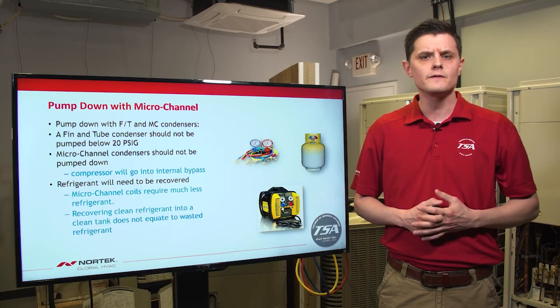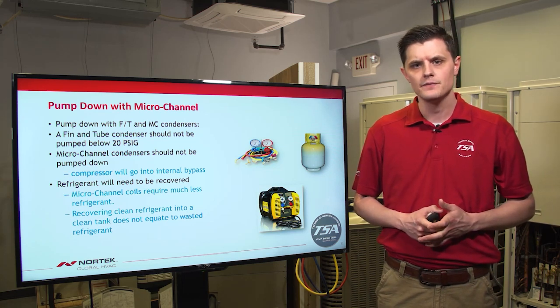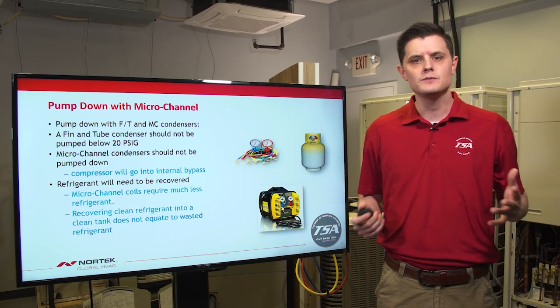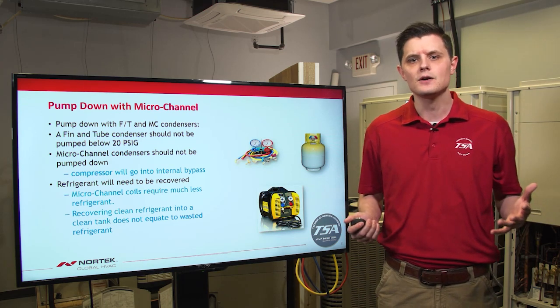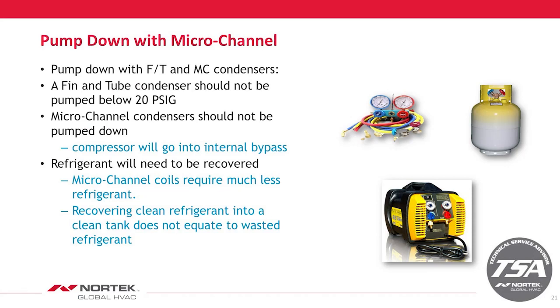One question that we often get in tech service is, can we pump down a microchannel condenser? We try to steer you guys away from doing this because we end up hurting the compressor on the condenser. Now, when you're talking traditional tube and fin type equipment, generally you'll pump the system down to about 20 psig. On microchannel condensers though, the compressor may go into an internal bypass if you try to pump down that unit.